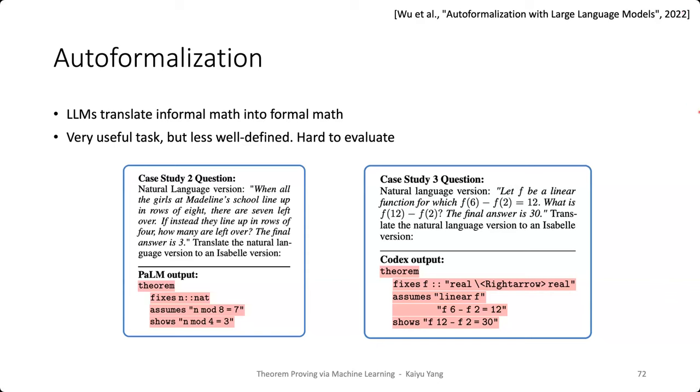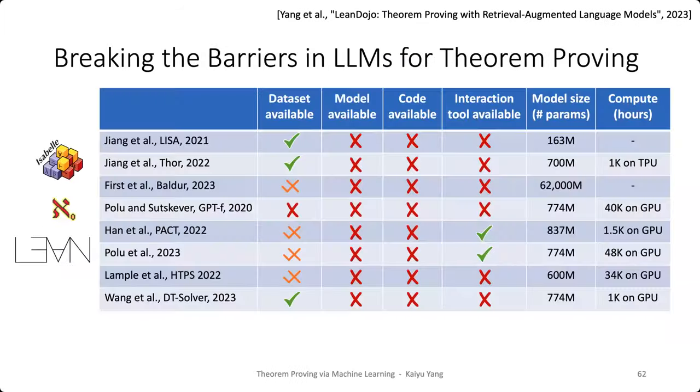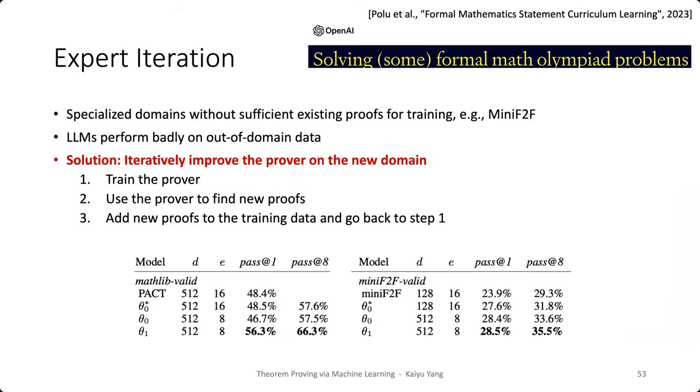Hi, thanks for the talk. On a previous slide, you had a table showing the metrics on Mini-F2F and MathLib Valid. I'm curious exactly what MathLib Valid is. Is it every proof anywhere in MathLib? Is it every theorem in MathLib? Is it every theorem proved in tactic mode in MathLib?